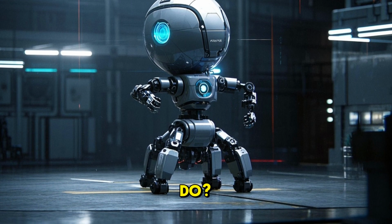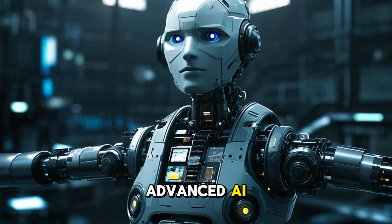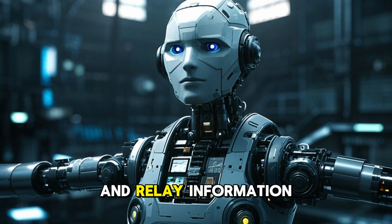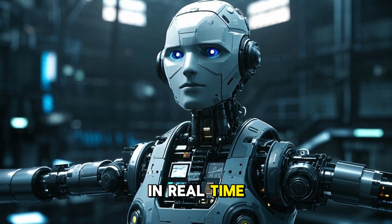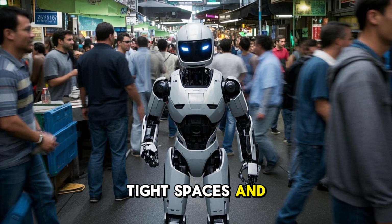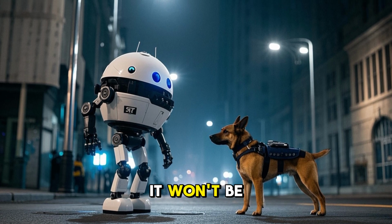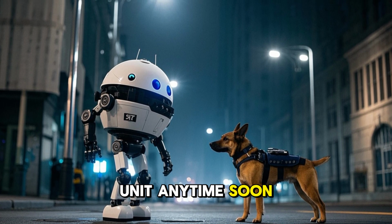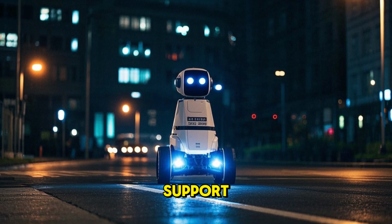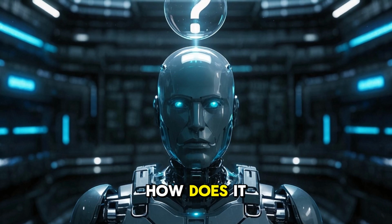So what exactly does this robot do? In short, it patrols, observes, and reports. It's equipped with advanced AI, cameras, and sensors to monitor activity, detect potential threats, and relay information to human officers in real time. With its compact ball shape, it can navigate crowded areas, tight spaces, and even challenging terrains with ease. And unlike its four-legged counterparts, it won't be joining the canine unit anytime soon. This robot is more of a lone wolf, operating independently to support and assist human officers rather than working alongside them directly.